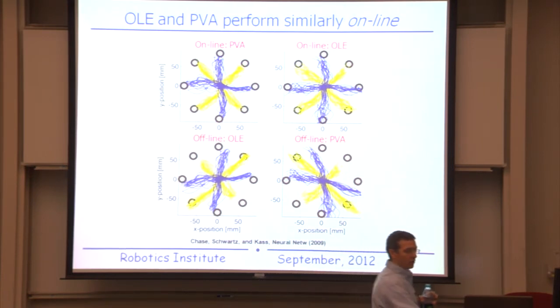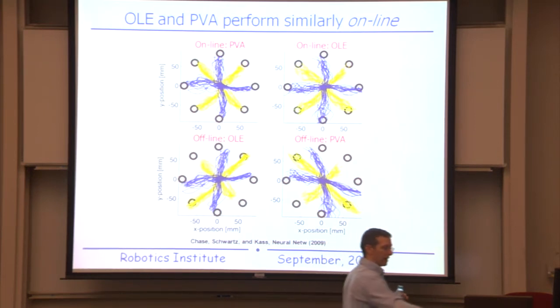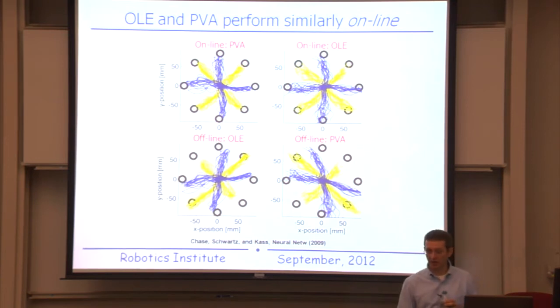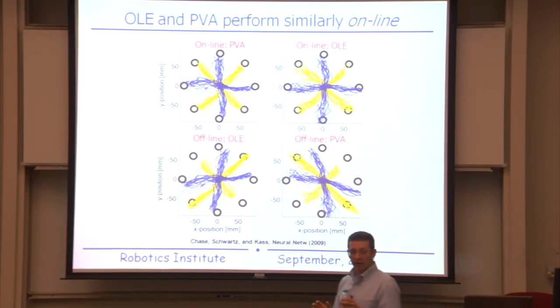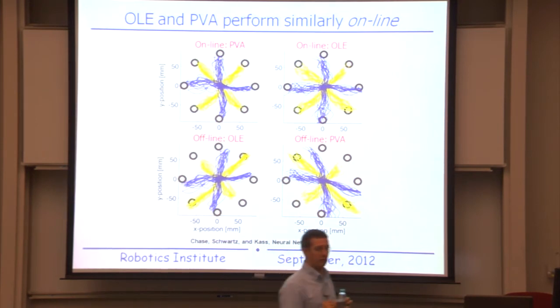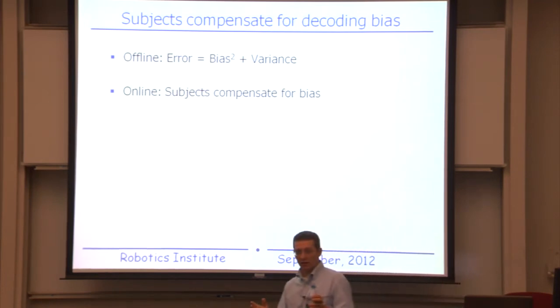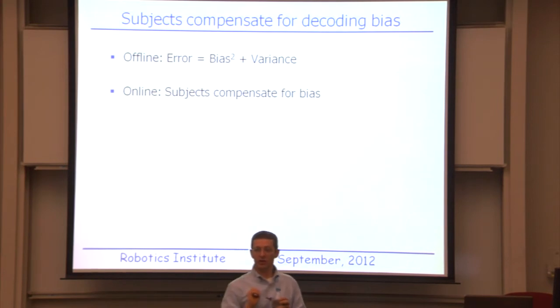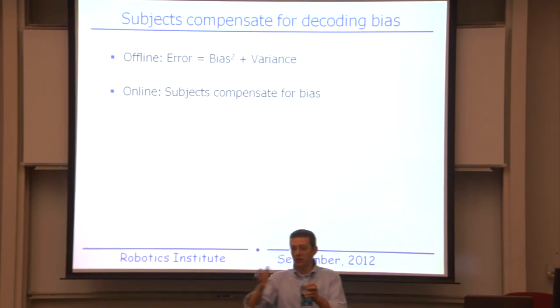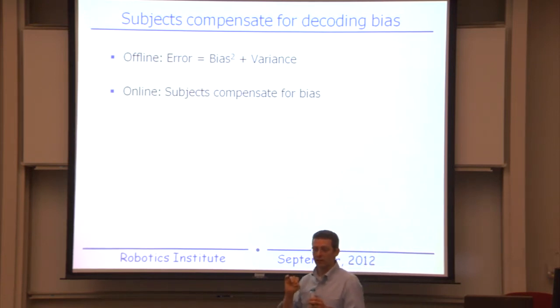And you can do the same for the firing rates when the subject was using the optimal linear estimator. If we decode those firing rates using the population vector algorithm, we get that same bias in the opposite direction. And so what it's looking like is that the subject is able to compensate for the bias in this decoder, and he does it nearly instantly. All right? So the point here is that offline, the mean squared error of our reconstructed arm movements is equivalent to the bias squared plus variance. You can break it down in those ways. But it looks like online, subjects can compensate for that bias.